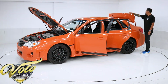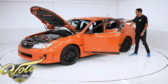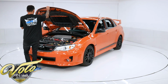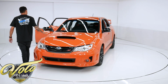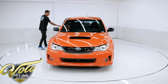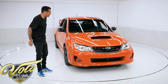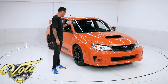All right, guys, so that was my impression on this 2013 Subaru Impreza STi. Again, this is the limited edition. This is a 1 of 100 car, 7,000 original miles on it. Finished in that tangerine orange color. What's not to love about this thing? It's a very neat looking car. So if you guys want a very collectible STi that's only going to climb in value, this is definitely the one.